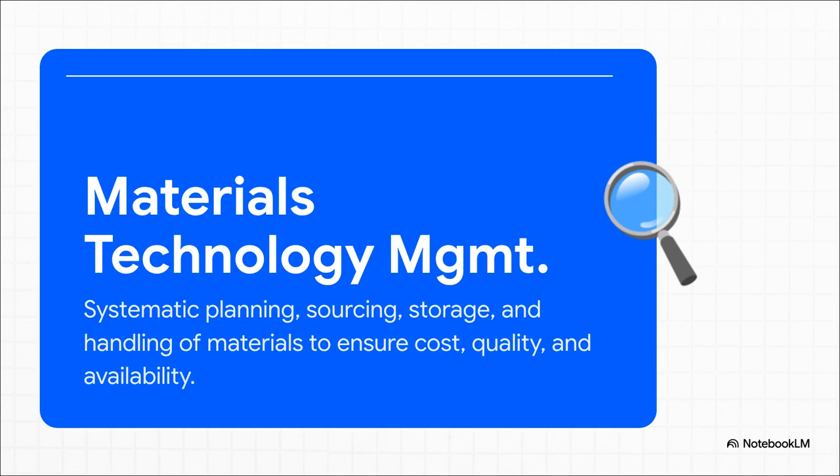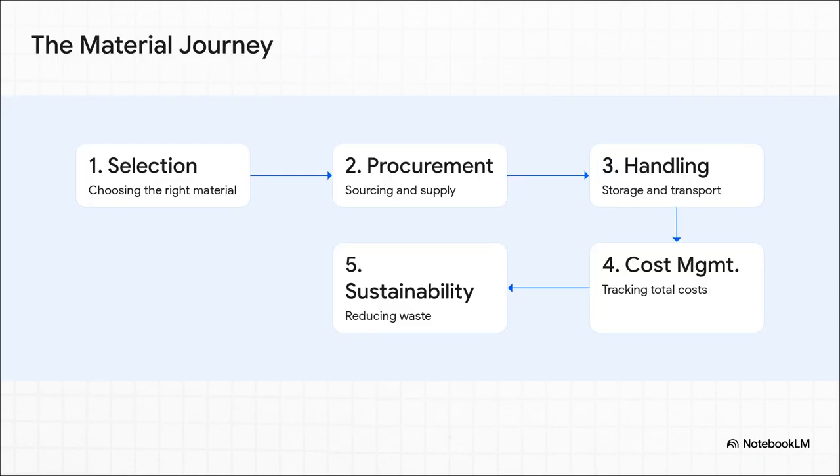What is it really? Well, it's basically the master plan for every single component of a product, from sourcing the right materials at the right price, to storing them safely, to using them without waste. You can think of it as the ultimate playbook for how we build our world. So, to really get our heads around this, we're going to walk through the 5 key stages of a materials journey. We'll kick things off with selection, then dive into procurement and supply, handling and storage, and cost management. And we'll wrap it up with a really important one, sustainability. You ready? Let's jump in.